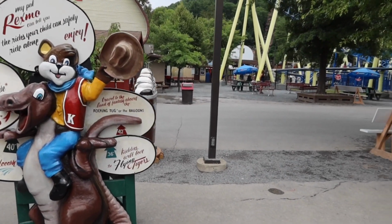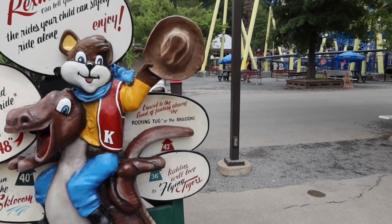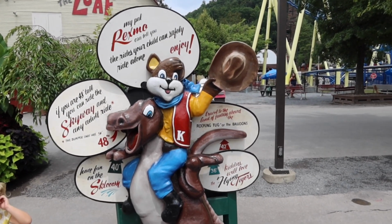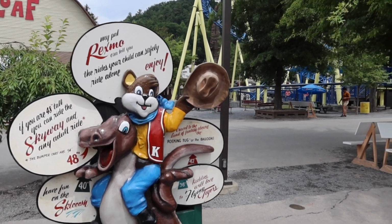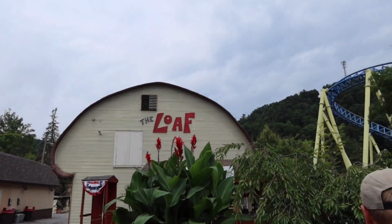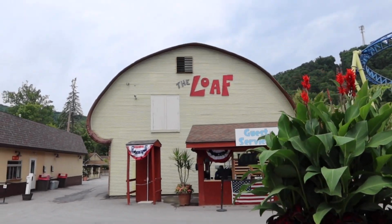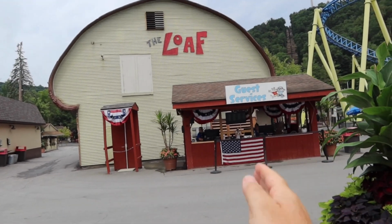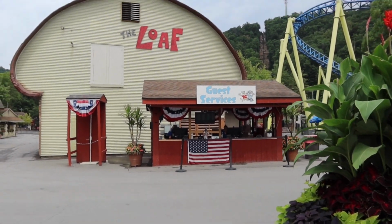And if you have little ones, here's how you know what size they are, what rides they can ride. There's a talking Cosmo to tell you the heights for things. That's awesome. And it's just beyond the loaf. That's a famous looking building. It looks like bread. I think they sell bread in there. And it's right by the guest service booth to answer all your questions.